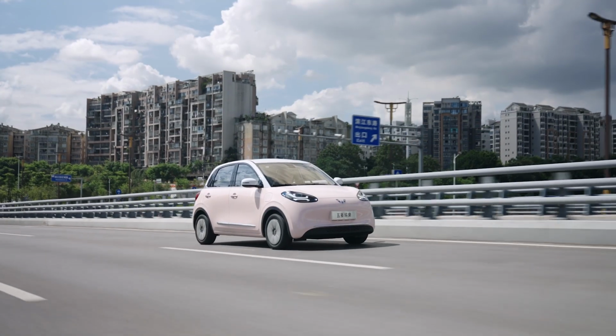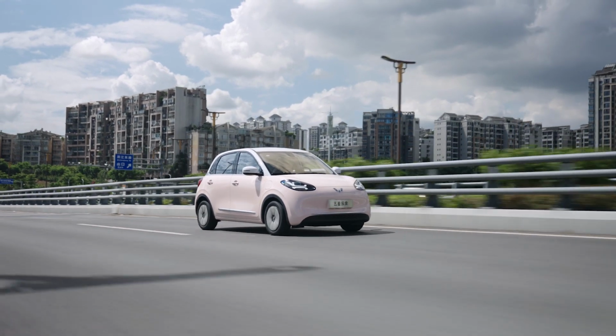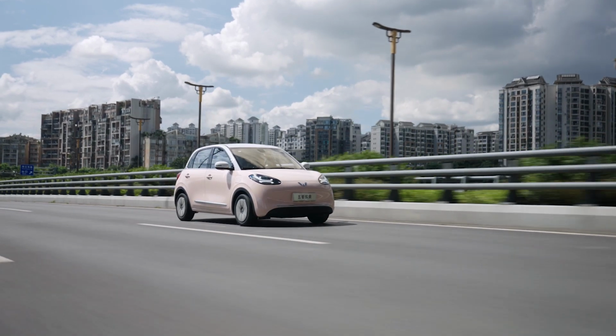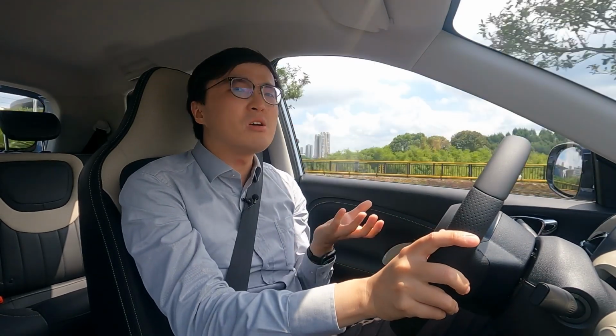In a future model year, I suggest Wuling add the steering weight just a teeny tiny bit, but I still prefer this current steering to the BYD Seagull. It's not trying to be a bigger, heavier car. It feels very agile, and so it should be.